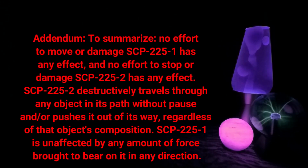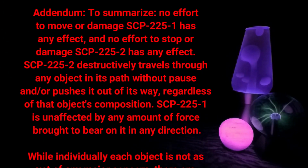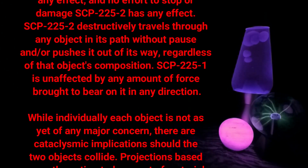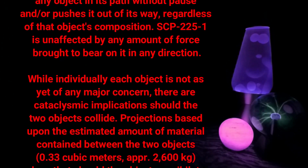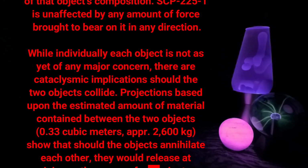SCP-225-2 destructively travels through any object in its path without pause and/or pushes it out of its way, regardless of that object's composition. SCP-225-1 is unaffected by any amount of force brought to bear on it in any direction. While individually each object is not as yet of any major concern, there are cataclysmic implications should the two objects collide.